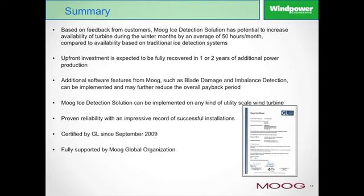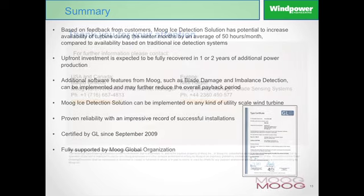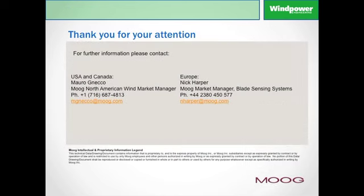We have this system installed on many turbines all over the world, and so far we have not yet received one sensor failure. In September 2009, the system was certified by Germanischer Lloyd. And of course, it's fully supported by the Moog Global Organization. And that, ladies and gentlemen, concludes what I want to say about ice detection systems today.